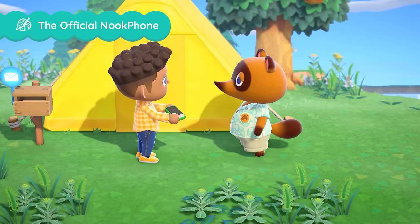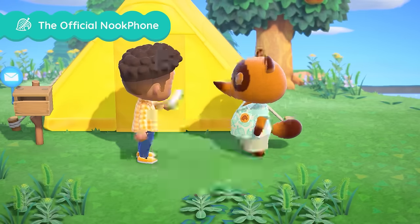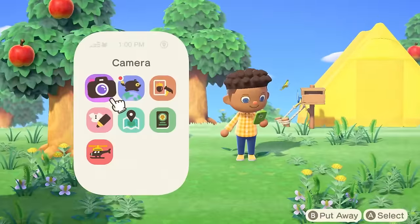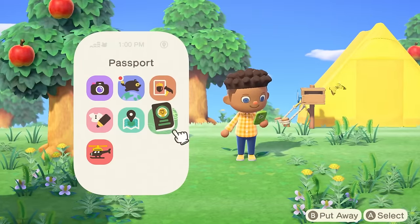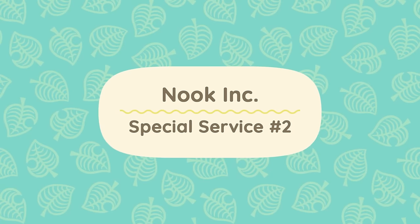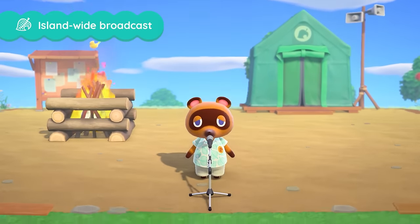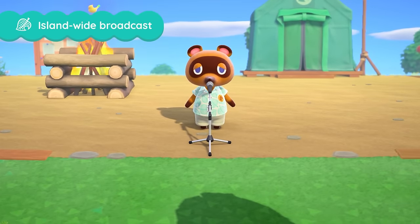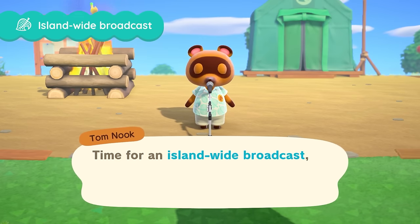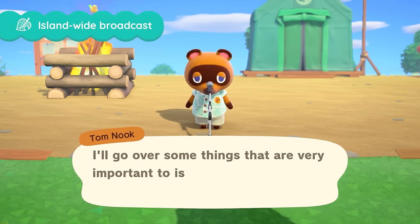Of these, the true standout is your specially built Nook phone. It has the standard apps, like a camera and map. But over time, we will provide new applications to support all your deserted island needs. At the start of each day, our CEO, Mr. Nook, will make an island-wide broadcast to all residents, complete with a greeting, the latest on important island events, deserted island life advice, and more.